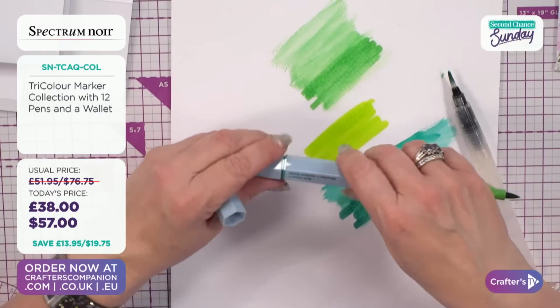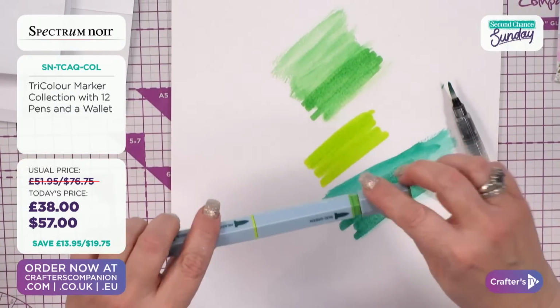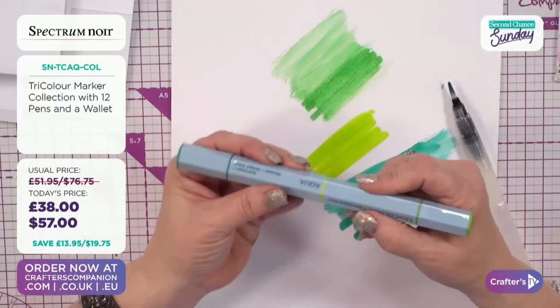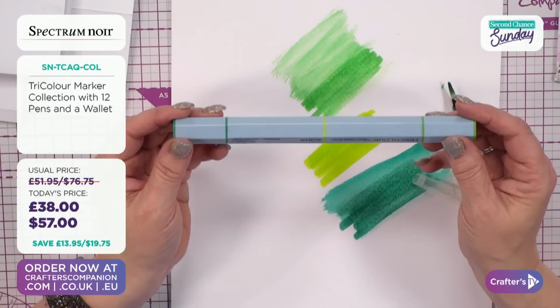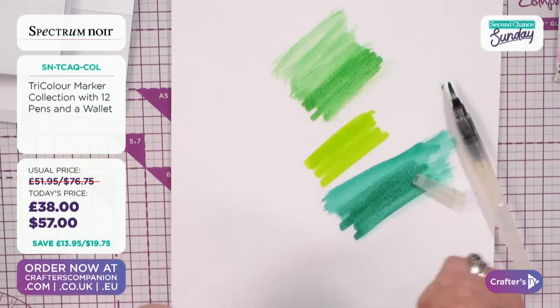These are not tri-blend brush pens, or these are not alcohol based, these are a water based product, which is our aqua markers, but they're not from the same colour family, if that makes sense. Yes. I hope that's cleared that up a little bit.